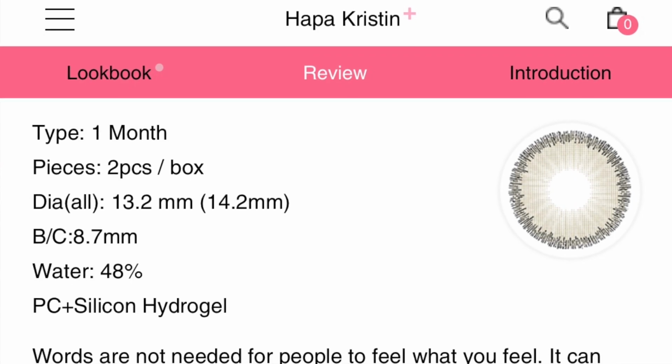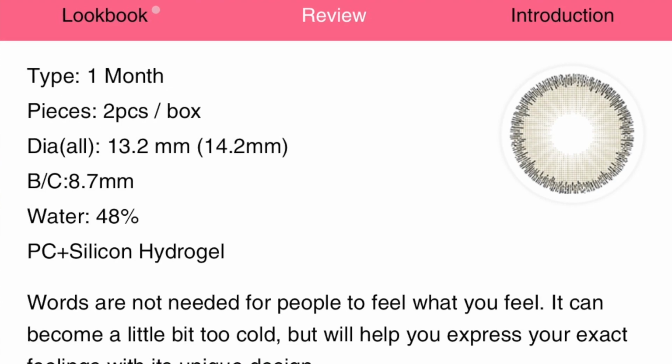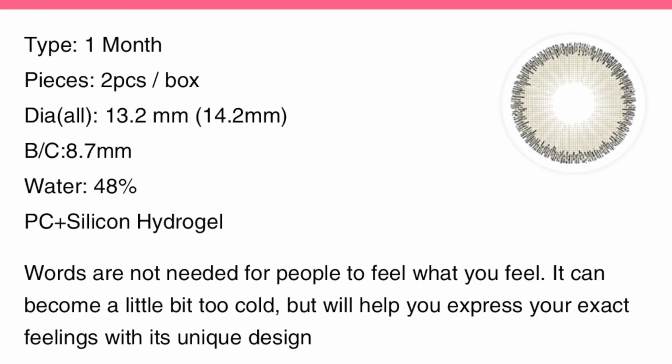But I like that there's a story that goes along with it, and you can be a different character or a different person each day if you want. Now these lenses are 1 month lenses, and I'm going to throw up the specs for you right here on the screen quickly. And now here's what I think about these lenses.